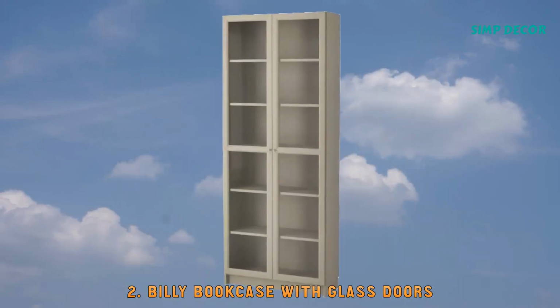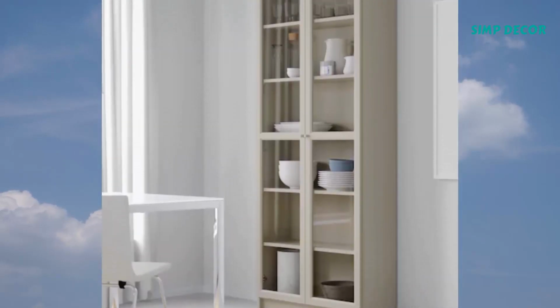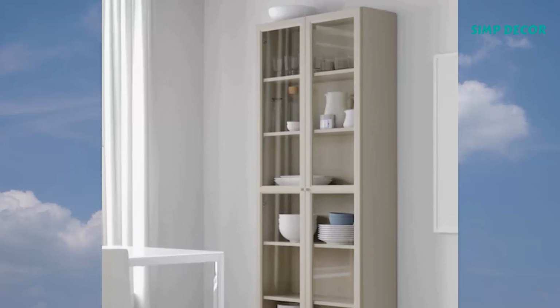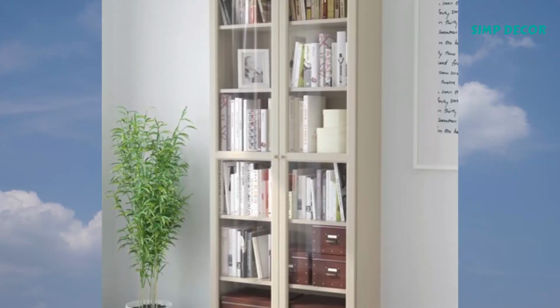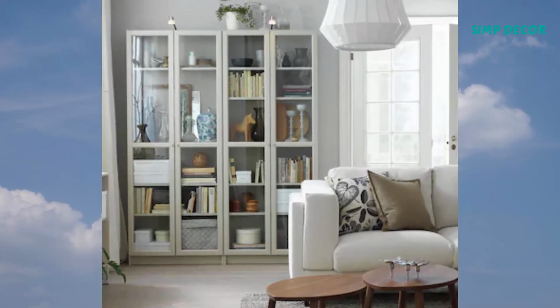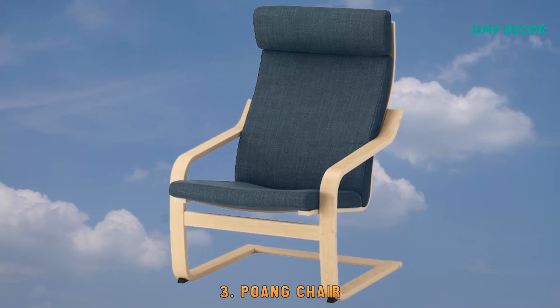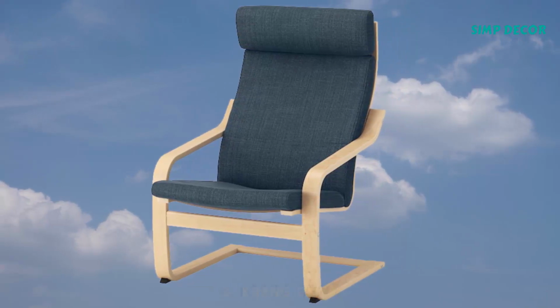2. Billy Bookcase with glass doors, $179. This cabinet isn't new, but the deep red color option sure is. We love it in a kitchen as a makeshift pantry or in a dining room to hold dishes, glassware, and more.